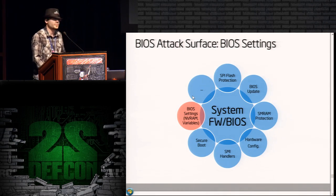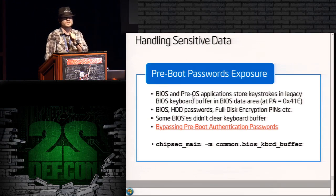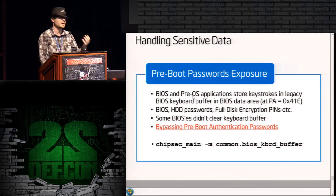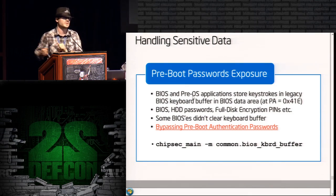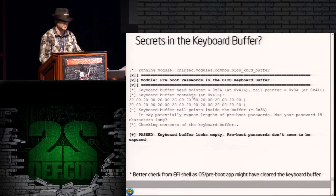So there are other problems with the BIOS, specifically settings. For example, Jonathan Brossard disclosed a vulnerability some time ago that the BIOSes don't clear the keyboard buffers. So you type a BIOS password, HDD password, or pre-boot authentication system password, and then it lies around in memory available to everyone. The BIOSes need to clear that, and we actually have a test that you can use to see if your BIOS is clearing that.